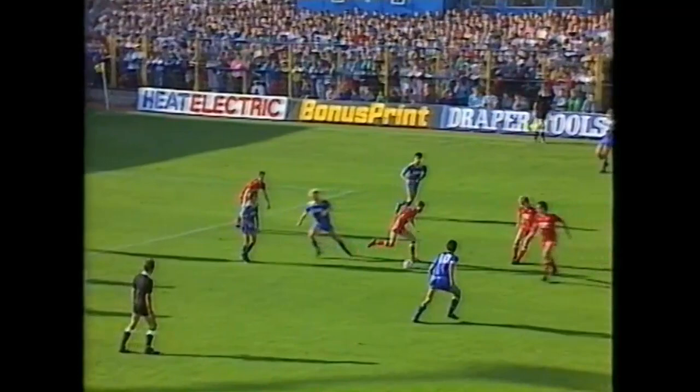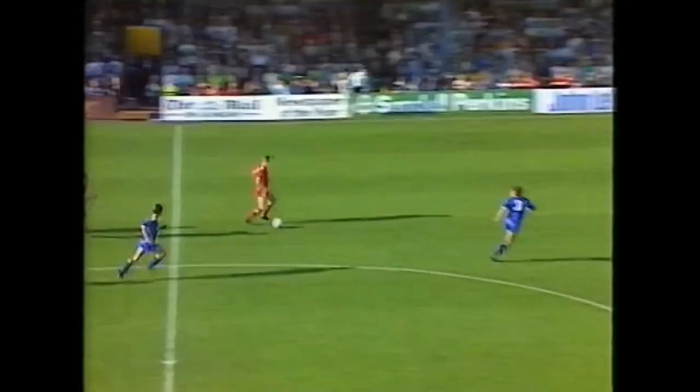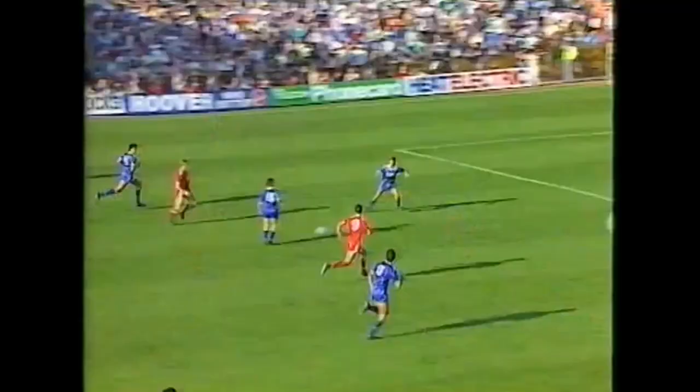Gage battling away. Whelan comes away with it though. Plenty of Liverpool players forward. That was a good ball played by Rush to McMahon. And Rush is on the break as well. That's played into the path of Ian Rush. And he never fails with that sort of chance. The arms go up again for the 14th time this season for Ian Rush. And Liverpool go two into the lead. A magnificent breakaway in the true Liverpool tradition.